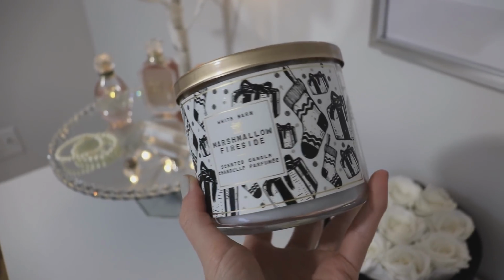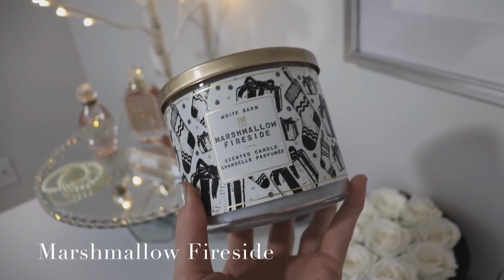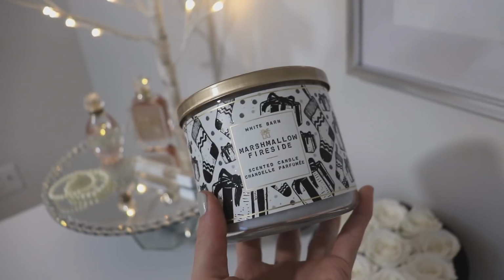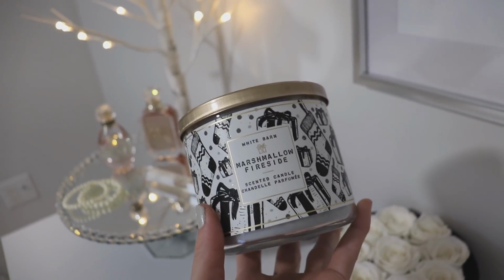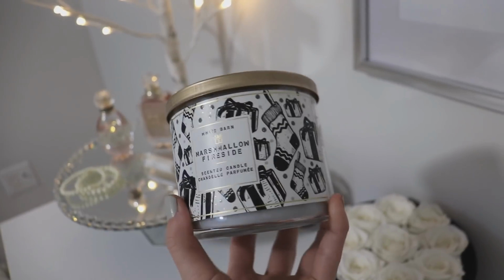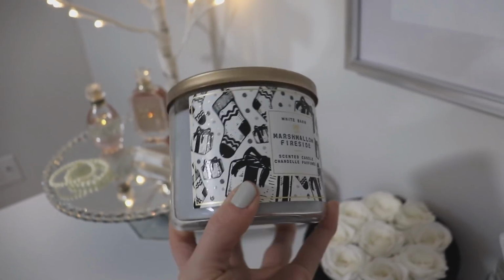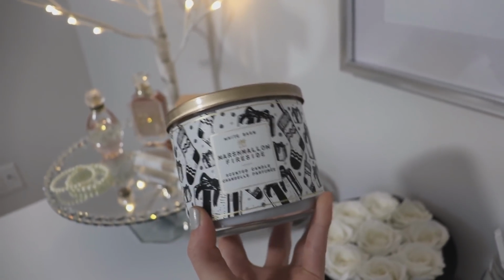And the second candle that I picked up is Marshmallow Fireside. And this is exactly what it sounds like it would smell like. It smells like marshmallows. It smells like a cozy fire in your house, not house fire, but fireplace fire, that's what I'm trying to say. So a fireplace, cozy blankets, and it smells like marshmallows. It's very sweet, it's very comforting and cozy and warm. And again, the colors do go really nicely with the colors in my house.